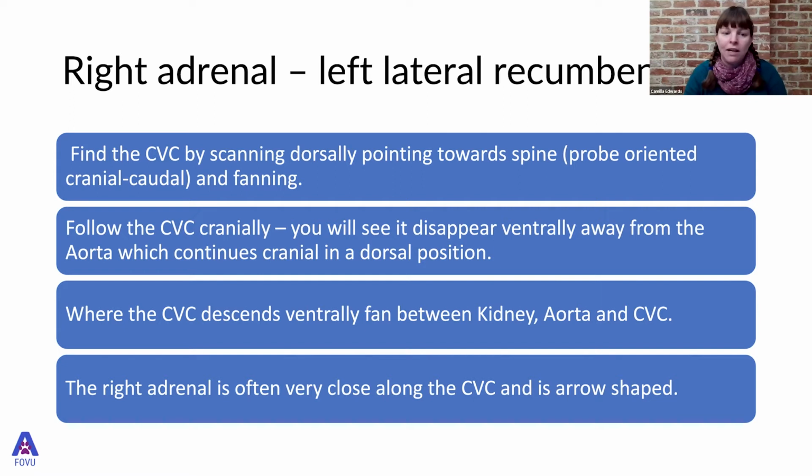And you can fan all the way between the kidney, the aorta, and the caudal vena cava, and it'll be somewhere in that area. Usually it lies right up against the caudal vena cava, but sometimes it can be a little bit removed. If you've got a fat animal, for example, there can be a bit of fat that pushes it away from the caudal vena cava.